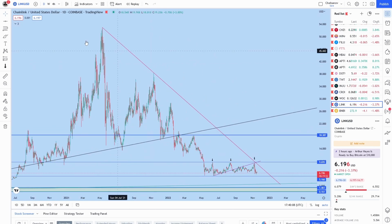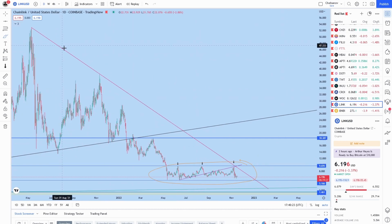we got here, let's look at it. It kind of looks like a great accumulation range, and it seems like definitely after this, some people can think that after this accumulation range we can go to the upside, especially as we are heading closer to this contour trend line, and the moment we break it we can pop to the upside.